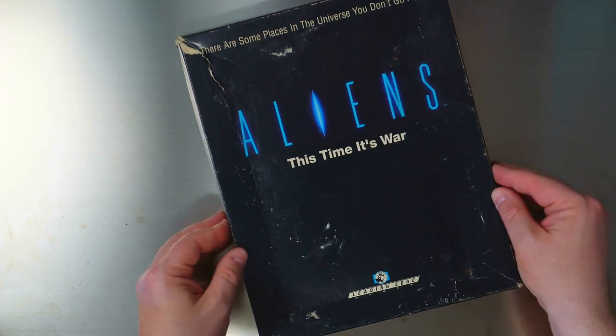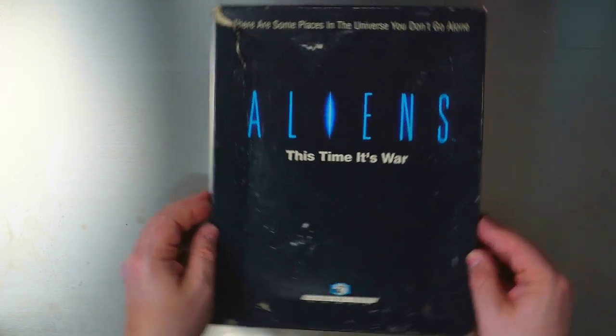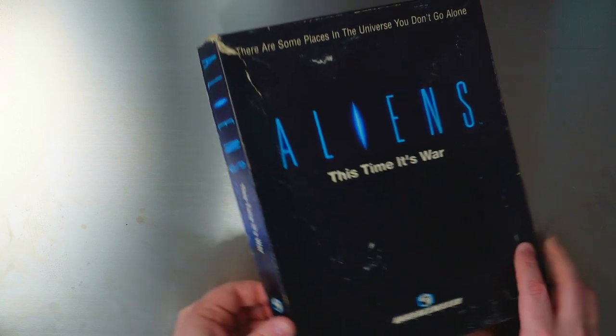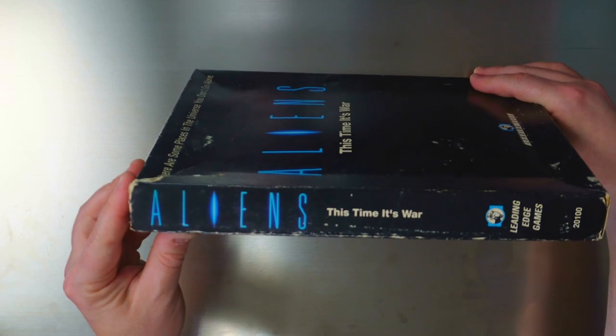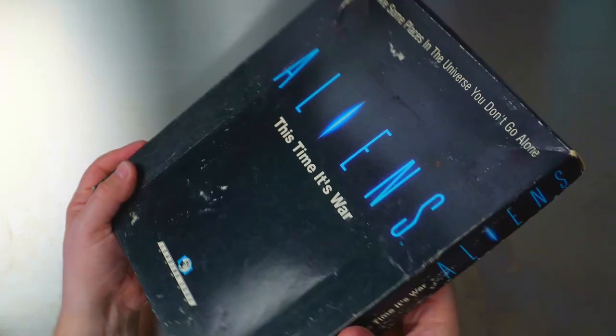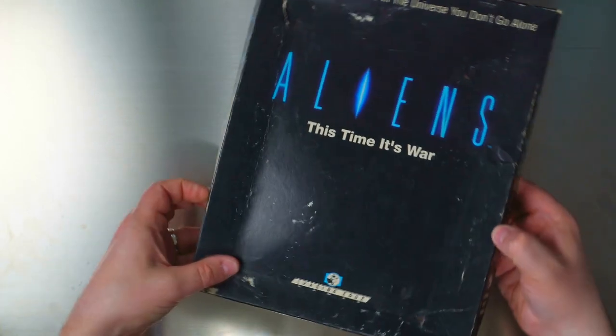But anyway, look what I got. This has been in my collection for a long, long time. I bought it locally here in Ottawa. Look at that. It's been used. It's loved. But just look at it.